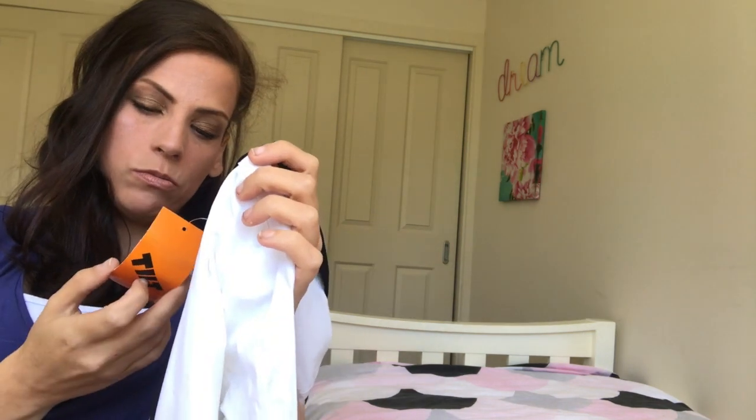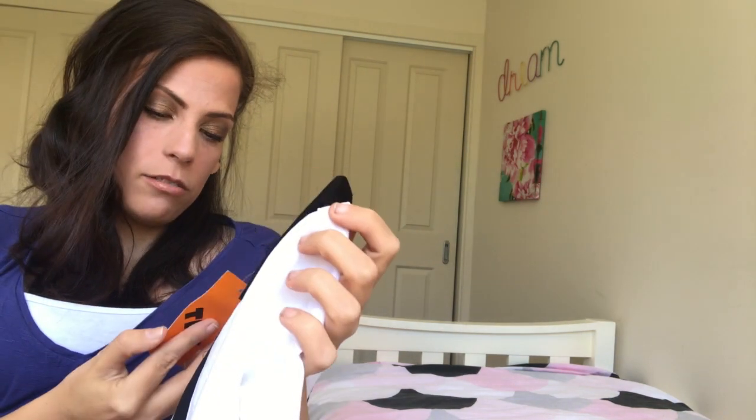Size 3. Yeah, size 3, this one. I thought it was a size 2, but it's a size 3. I thought by the time he's baptized, yes, it might be a little bit big, but at least I know it will fit him. Just folding it as I go.